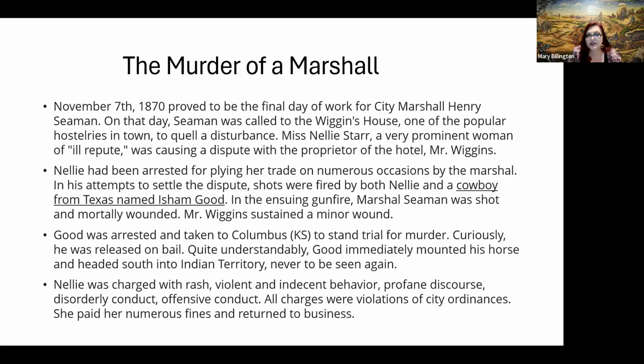there was a dispute at the Wiggins house. Mr. Wiggins and Nellie Starr were arguing. A young cowboy got into the mix, and Marshal Seaman was trying to settle everybody down and stop the rowdiness, and guns were fired. Both Isham and Nellie had fired a weapon. Mr. Wiggins, the proprietor, was minorly wounded, but unfortunately, our marshal was shot and he died.